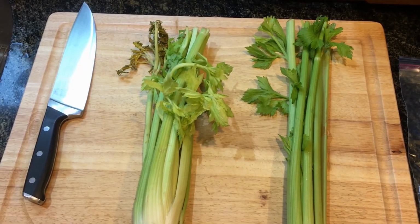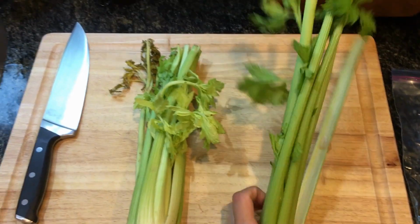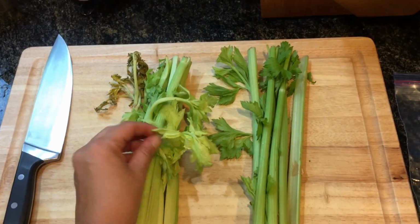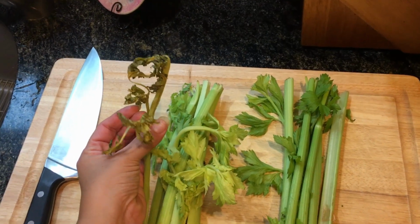I have 2 videos on how I use my freezer to help me save money on my groceries, and I'll link those videos above. And now I want to show you how earlier this week I used my refrigerator to save me time and money. When I was taking inventory in my fridge, I found these 2 celery stalks. This one is brand new and it's fine, but I wanted to show you the difference. This one, the leaves are already starting to turn a little yellow, and this part here is completely dead.